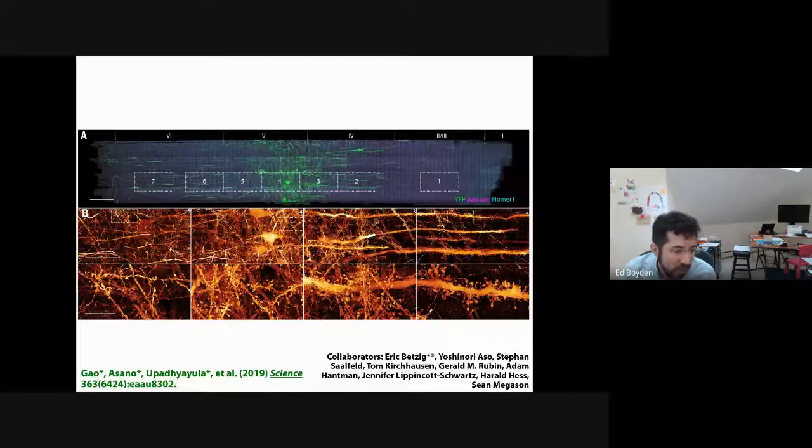Again, speed gives you scale. So here's the thickness of the mouse cortex, layer 1 on the right, layer 6 on the left, and each image is a zoom in of the dotted box above, and same color code as before. And as you can see, we can get very, very accurate images across an extended spatial scale.